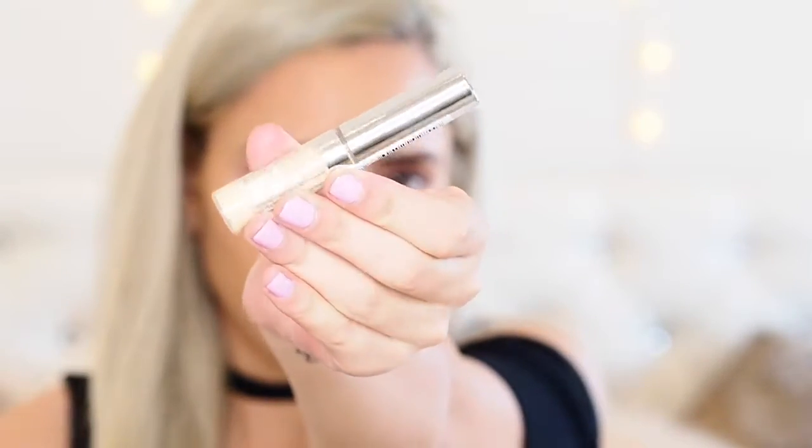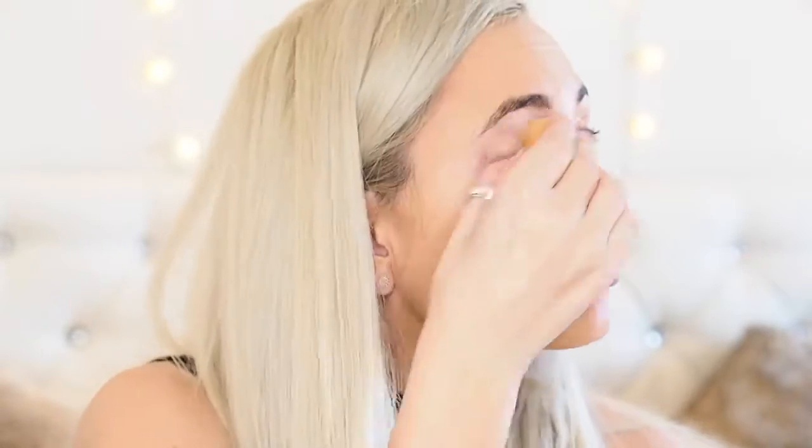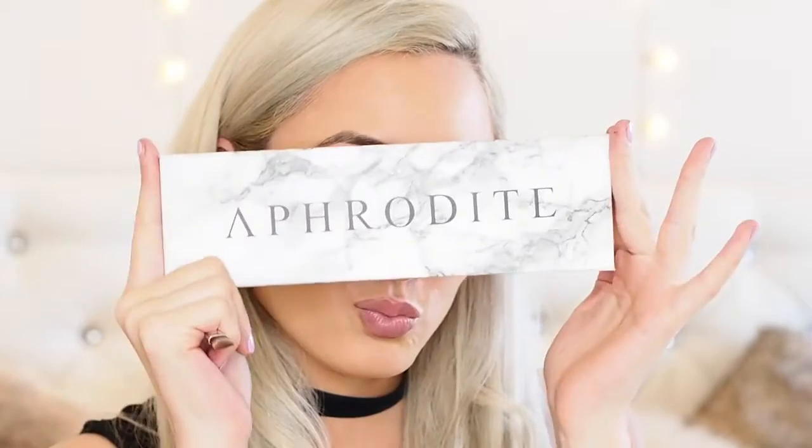Moving on to look number two, again I'm using the base mattifying primer, and then I'm applying my trusty iconic foundation stick, which is in colour number 3, and I'm applying it with an Evo brush just to get a really great blend. Then I'm using the L'Oreal True Match concealer on my lids to set my lids before I do my shadow, using again the Aphrodite palette.